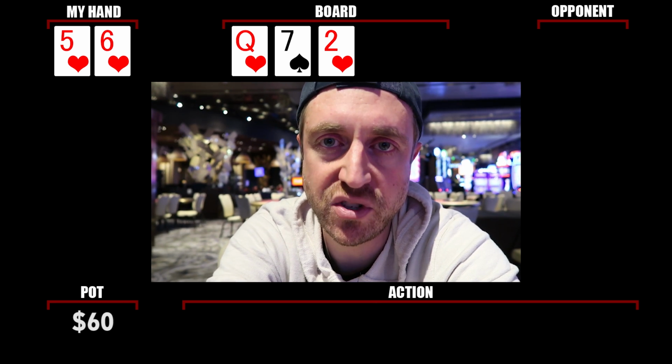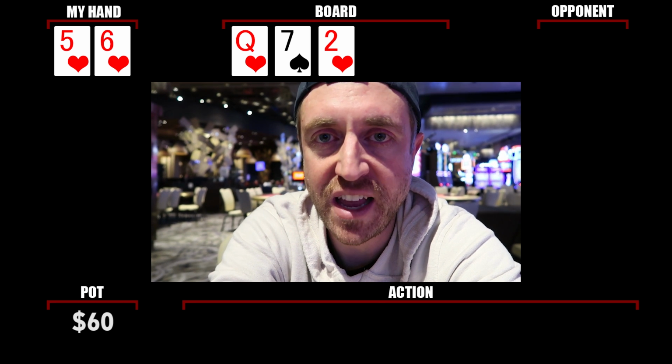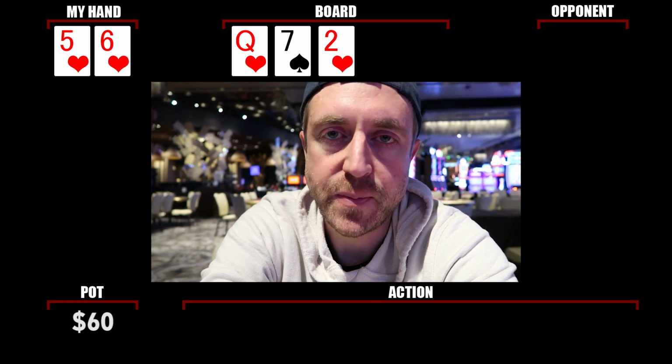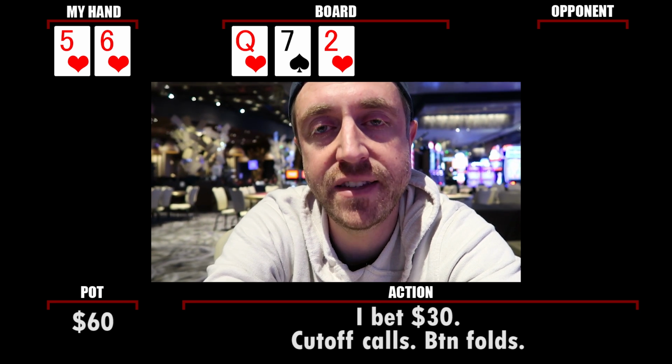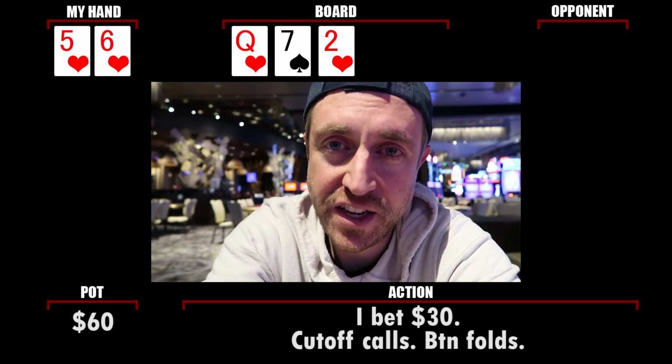We have no showdown value, so a C-bet is in order. And represent a hand like ace-queen or king-queen. That's my thoughts when I bet $30. The cutoff and he makes the call. So heads up to a turn card, which is the ace of hearts.